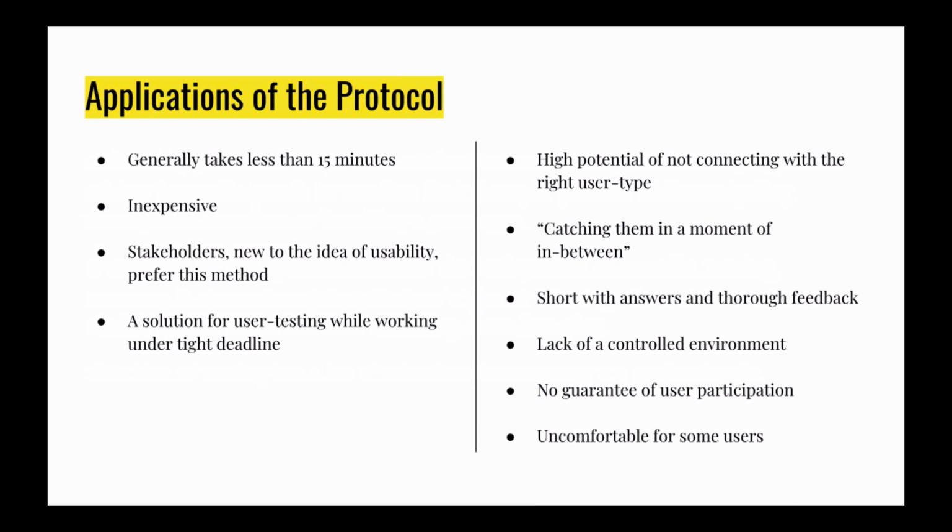And that can also work for the stakeholders who are new to the idea of usability, that are not very accustomed to the field and how it works and how testing works. They're not going to want to pour money into usability testing for their product when they don't know if it's going to work or not. Even maybe the testers don't know if it's going to work or not.